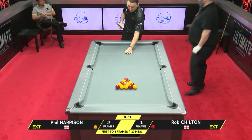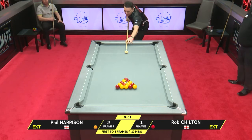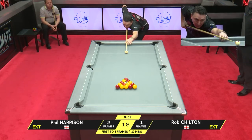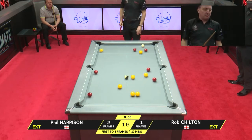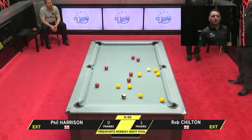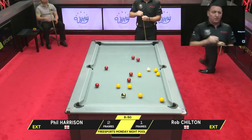Frame four. Rob Chilton to break, trailing two frames to one. Time running. Rob Chilton then has the break. One down, makes a ball this time, and the white is safe. And this is a chance, just having an early look.